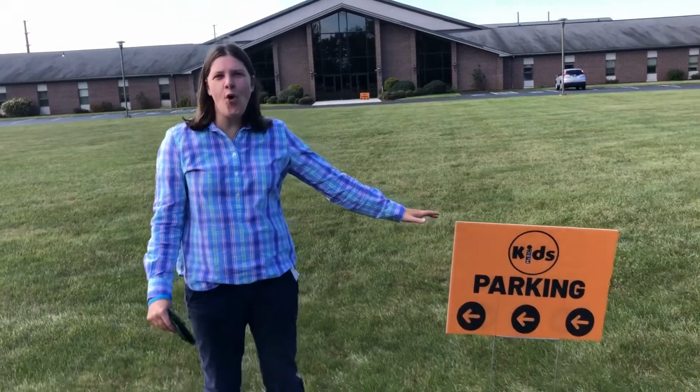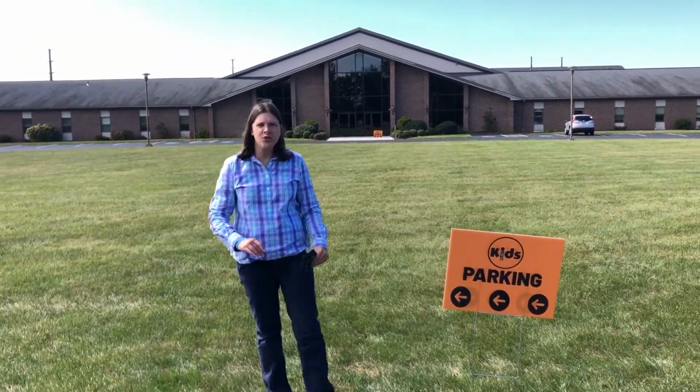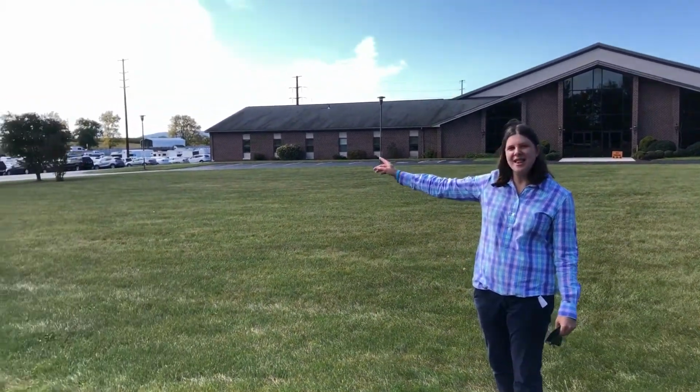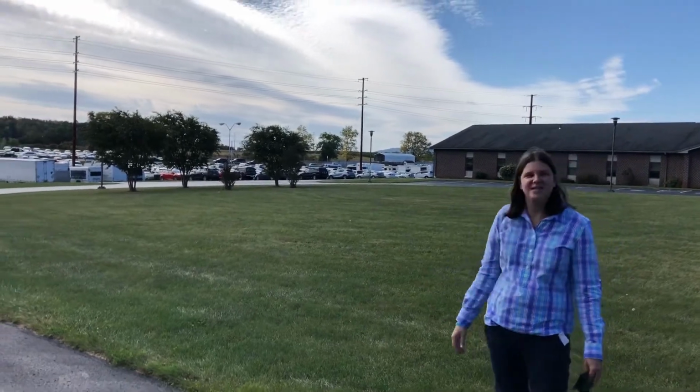So first up is parking. You're going to see these orange parking signs that will direct you to our kids parking. Kids parking is going to be to the left when you pull in. We want you to park over on this side because there's going to be two entrances for kids ministry: a nursery and preschool entrance, and an elementary entrance.